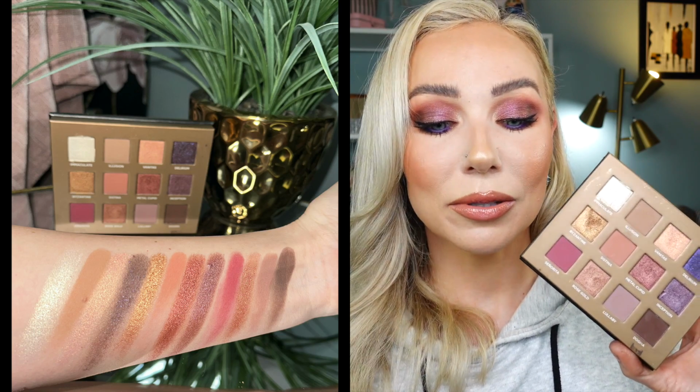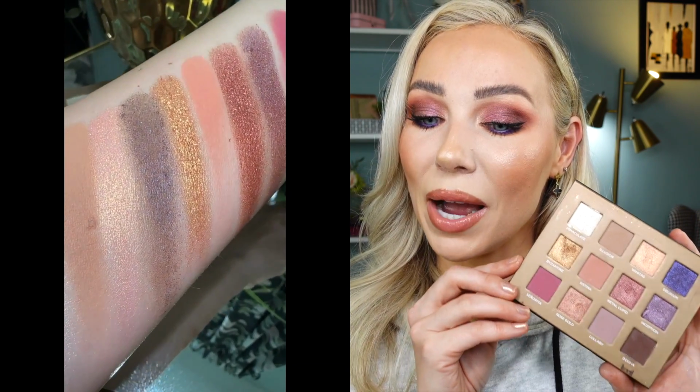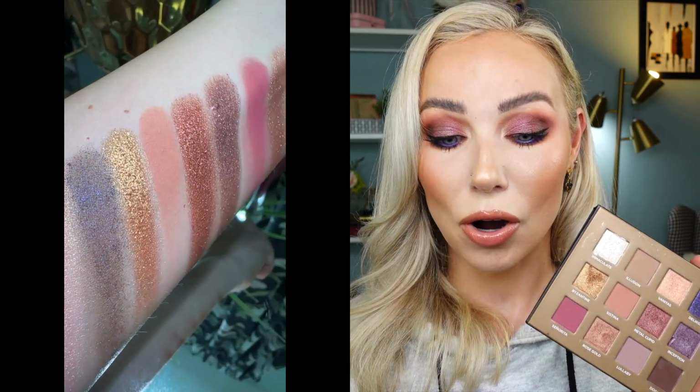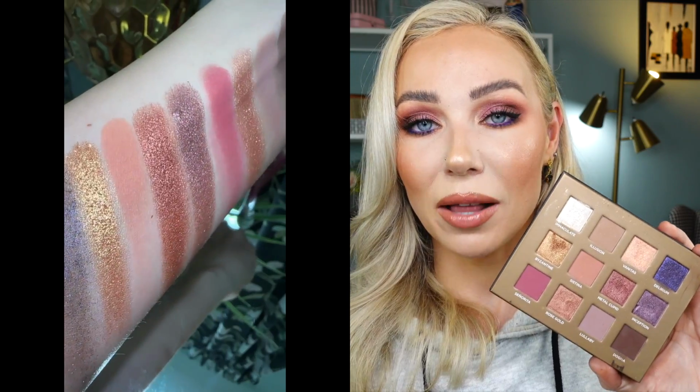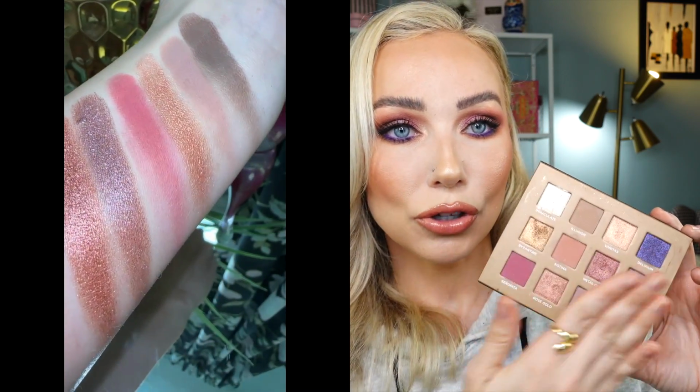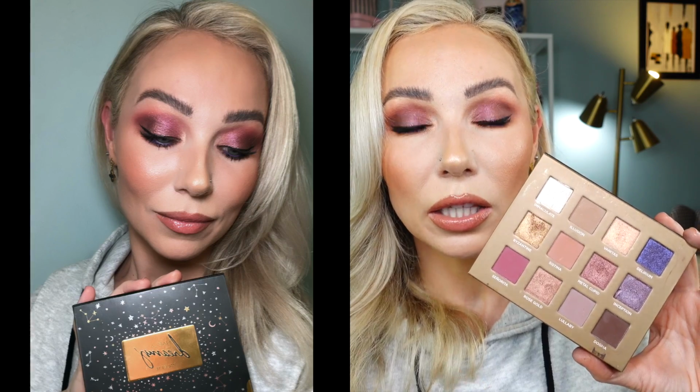This is the palette that I used today for my look. This is the most traditional palette, I would say, out of all these NABLA eyeshadow palettes that I'm talking about today. Here you have traditional mattes, traditional shimmers, and these shimmers are very soft. They have a beautiful reflect. This eyeshadow right here is a little bit more textured and has a little bit more of those glitter particles.